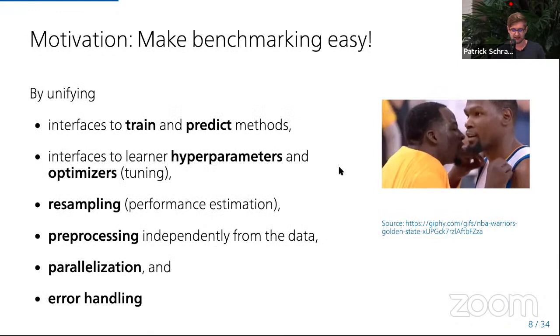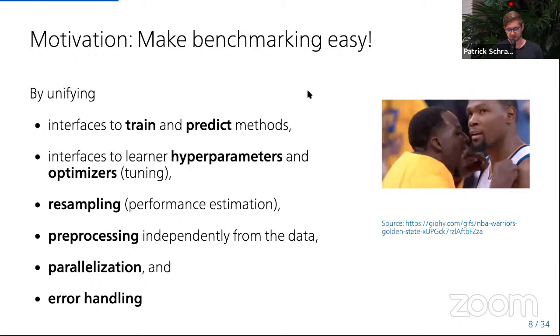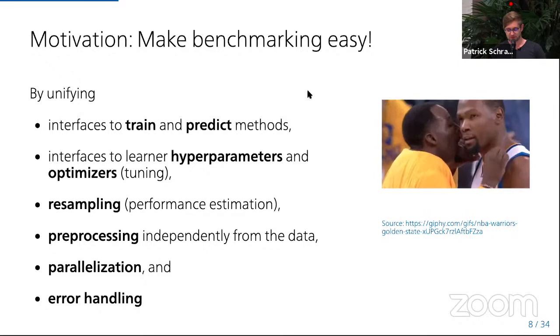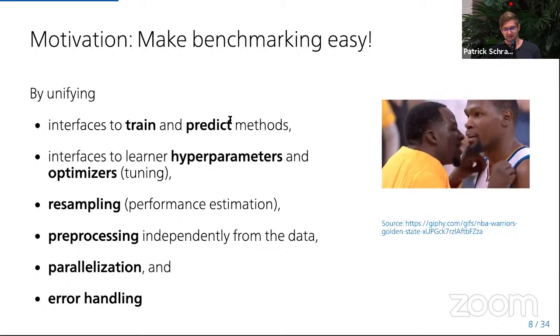So in MLR3, we actually want to unify all of these blocks, right? We want to have unified interfaces to train and predict methods, to hyperparameter optimization, and to do the pre-processing independently from the data before you put them into the training and predictions. And we also want to give easy access to parallelize all of this. And the same goes for the error handling at the end. So this is really our motivation to make things easier, especially with all the available algorithms in R.